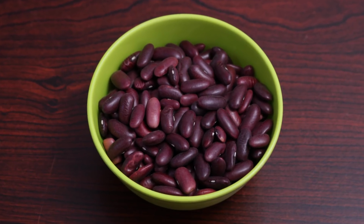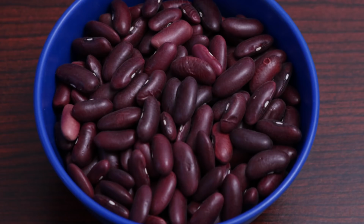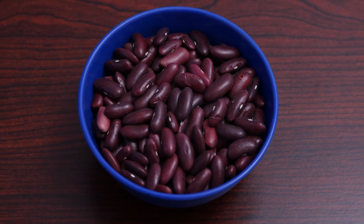Beans make you free from diabetes. Beans are a rich source of protein. 1 cup of beans contains about 16 grams of protein, which equals 2 ounces of chicken.